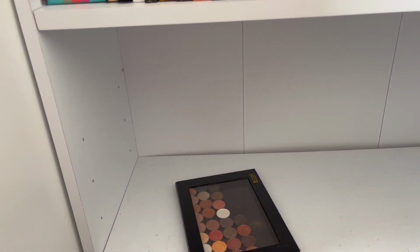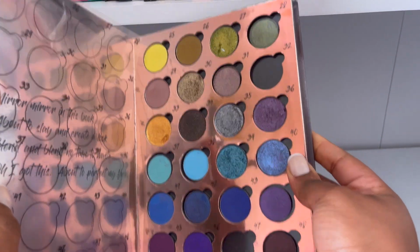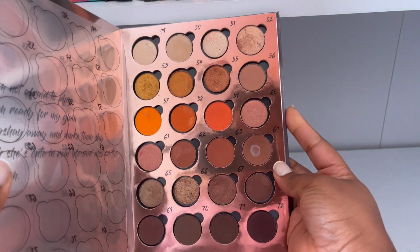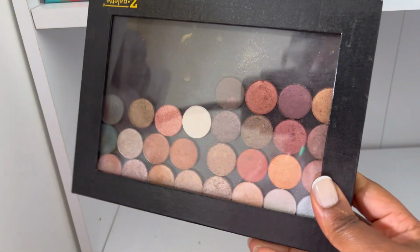And then the second page, I've got my blues and purples. I'm missing one shade because I took it out to do a look, but that's what it looks like. I didn't do too bad. And then the last one, my neutrals. I think I did really well. I love how sturdy this is. This is so heavy. Feels like a book and I love it. And then this is just some of my ColourPop shadows I refuse to let go of. Like I have no business keeping it, but I refuse to let go of it.